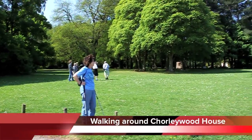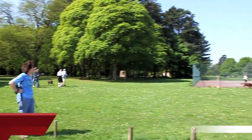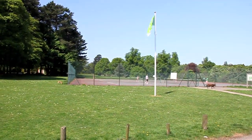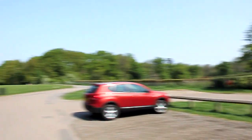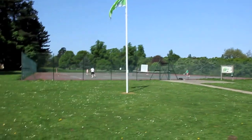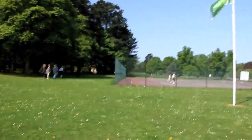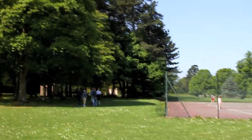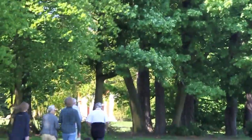So that is Chorleywood House. Yes, it's just through there. These are the tennis courts. It's all flats. And we're going for a walk down there towards the Chess, the River Chess, and the Chess Valley. First come, first served, isn't it? It's how long you last, though, because people turn up and have to wait. That's the house. And some random people.